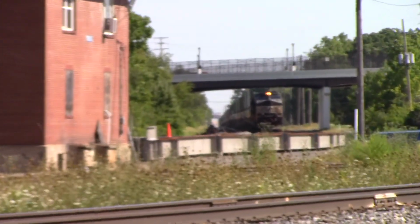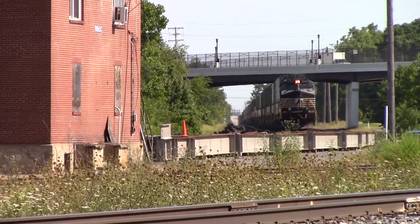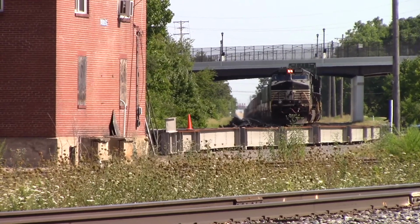After Q166 slowly made its way through, the next train we will see is a Norfolk Southern westbound intermodal train on the Chicago line as it passes the former Berea Tower.